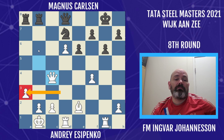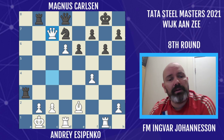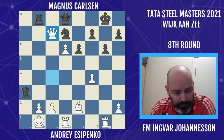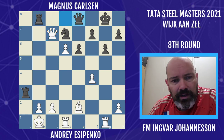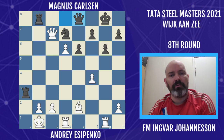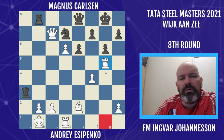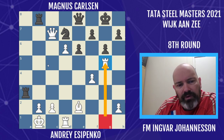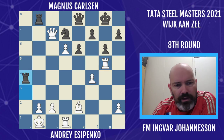And he allowed Magnus to take. So rook takes a3, but now queen to c7. Again, you can't take, and well, Magnus is down material, so he kind of has to keep the queens on, and he does. And now a nice maneuver by Esipenko, rook g5. This rook now gets into the game via the 5th rank. Very, very nice chess. Rook a4 and rook a5.